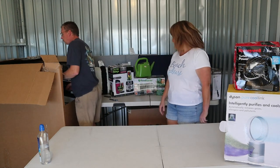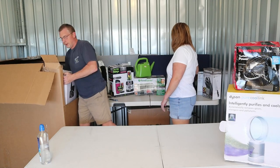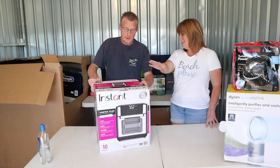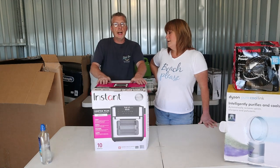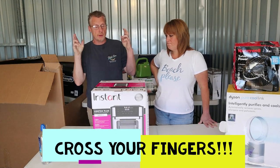Okay, what have we got? We were saying 30 items, and we felt like we have a lot more than 30. Well, here we go, guys. We're already at 12. That's 13 items. That's almost half this pallet. I need all of you guys. Cross your fingers with me, please.